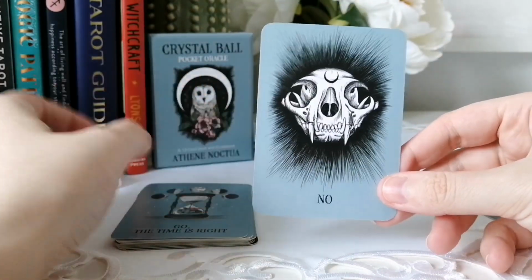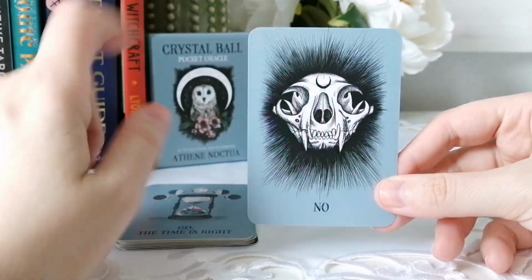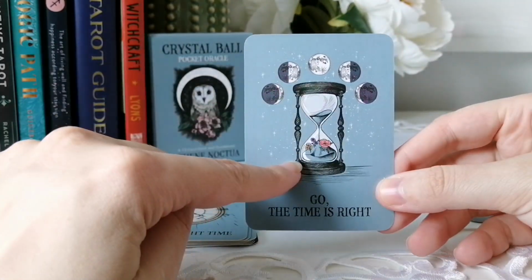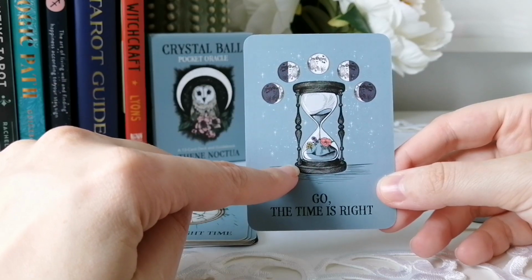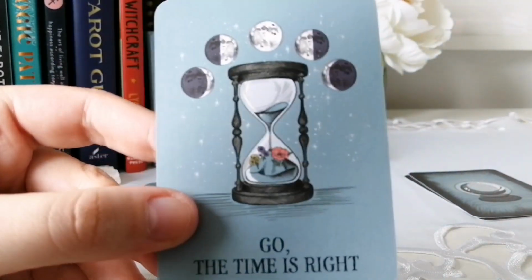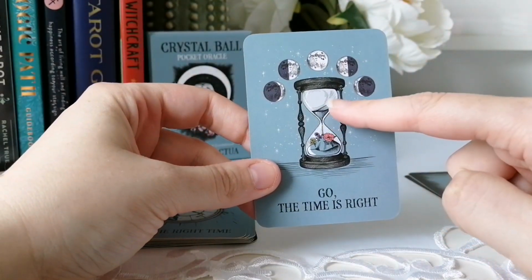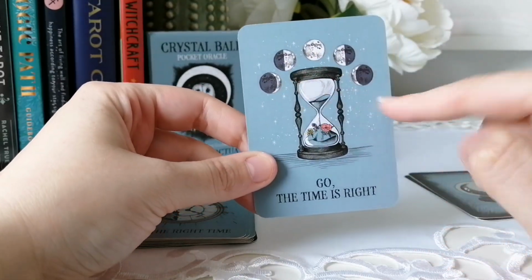And then we have the No card, which is literally an animal skull, but it also has a crescent moon on its forehead. Then we have Go, the Time is Right. What's this called? I know it's a timer. Give me a second. It's an hourglass. I was trying to find the word. In the hourglass, if you can see, we have some flowers on the bottom half. And the sand from the top is going into the bottom, but it looks like it's almost finished. And then we have moon phases on the top, which I really love.